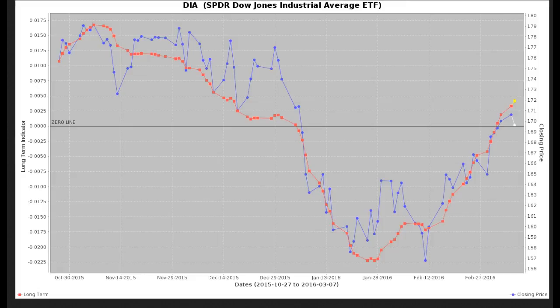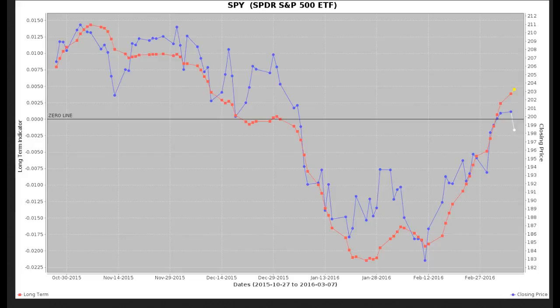Let me also just show you the Spider ETF. This is the SPY Standard & Poor's ETF. You can see same situation here. We've spent 4 days above the zero line. We're getting this pullback in price. My expectation is we'll probably get it in the 196, 195 price range before the short-term oscillator has come down enough to be able to take a position on a trade.